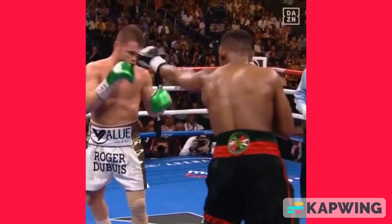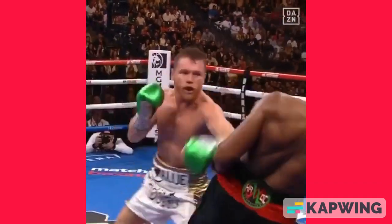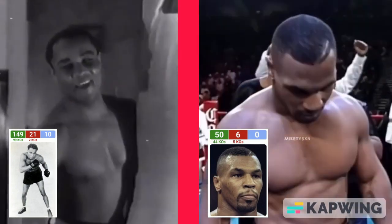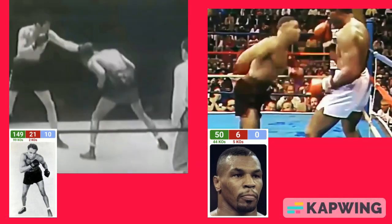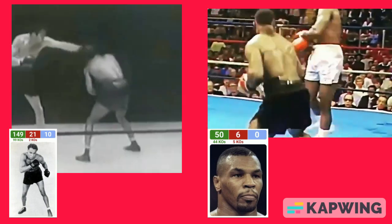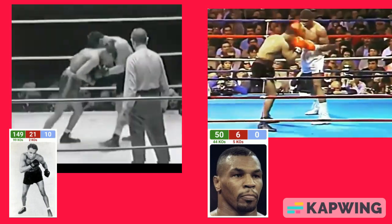2 notable names to have used this technique are all-time great welterweight Henry Armstrong and the youngest heavyweight champion of all time, Iron Mike Tyson. Both had great attributes to execute the slip inside the jab, as both had great reactions, could close the distance quickly, and were both devastating inside fighters.